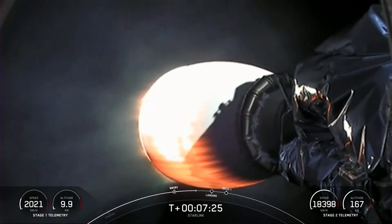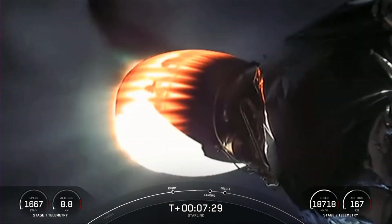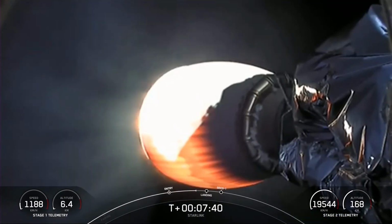As I mentioned before, reusability is one of our top priorities because it's key to reducing the cost of space access for all of us. By reusing the high-cost components of the rocket, including the first stage and the fairings, we lower the overall launch cost to just the new components and the fuel and oxidizer. Stage 1, transonic.